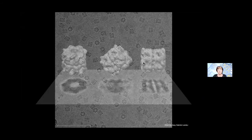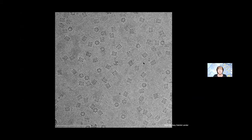We also notice these images are incredibly noisy. That's because we can only open the shutter, if you like, to let electrons onto the sample for a very brief time. If we open it for any longer, we'll just boil away the protein and do terrible damage to it. So we get around that very low signal to noise ratio by averaging.